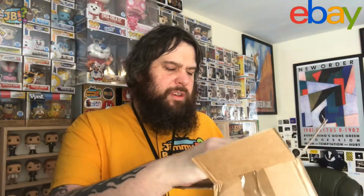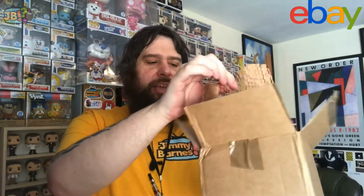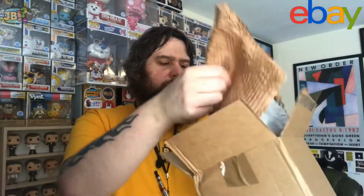And now, let us have a little woo! This box opening very easy. The trusty yellow knife going through it like butter. Packaging wise, we've got some of this weird netting stuff here. Look, I suppose that's protective. Not really familiar with this.